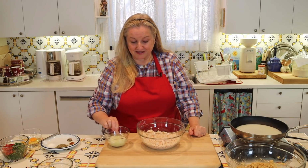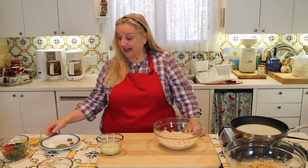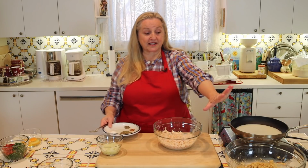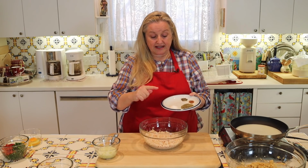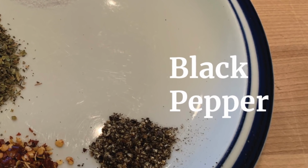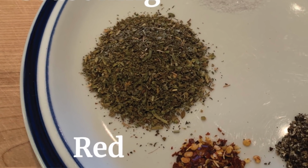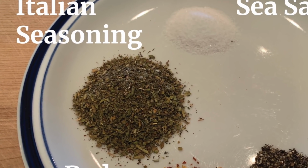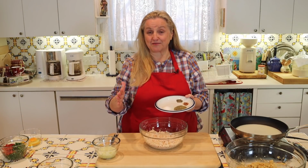Now the next secret is that you want to start adding your flavor agents at this point, before you mix anything with your breadcrumbs. Now what I've got here is a teaspoon of salt, a 1/2 teaspoon of black pepper, a 1/4 teaspoon of red pepper flakes, and a tablespoon of Italian seasoning. But this is the mix that I'm using.